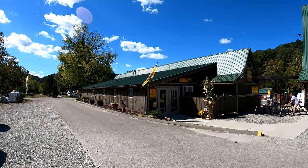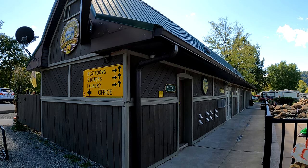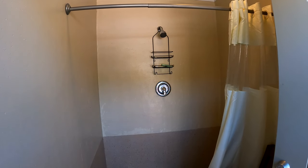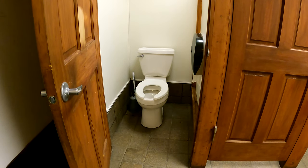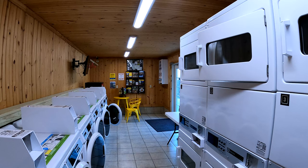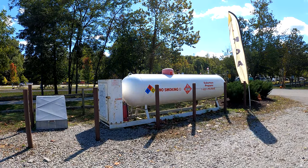As you enter the campground, the main building will be on your right. Here, you'll find one of the two bathhouses in the campground. They were clean and well maintained. You can access the coin-operated laundry 24 hours a day, and I was very happy to see a change machine. Propane is also sold on site. Just ask at the office for assistance.